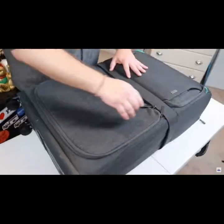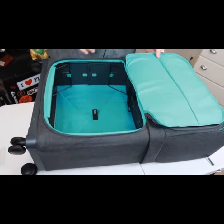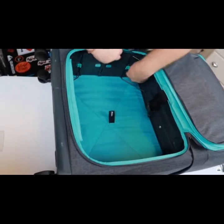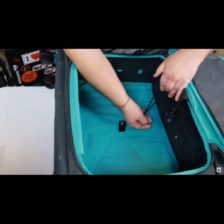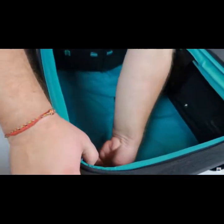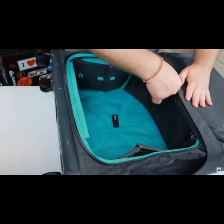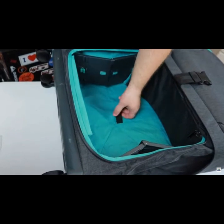Check this out. So we just take this like this. Take out the bracing. So turquoise tab here, another turquoise tab here, down there, that. Put this down like so, pull this back out. Then here's the cool part. This little tab in the middle, just pull it right in the middle.